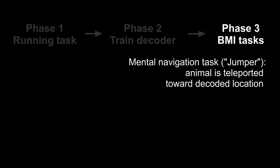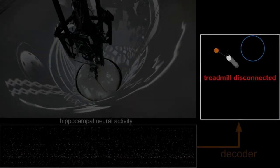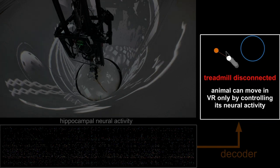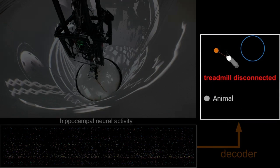In phase three, the animal performs a mental navigation task, which we call the jumper task. In this task, the treadmill is disconnected from the virtual reality update, so the animal can move in the virtual arena only by controlling its neural activity. The animal is teleported toward the current decoded location at each moment, which triggers the VR update.